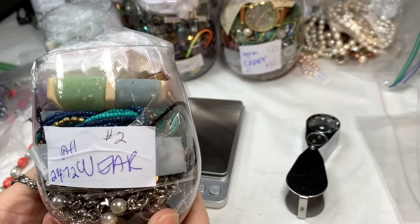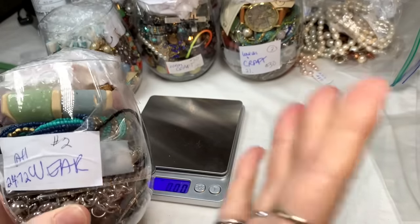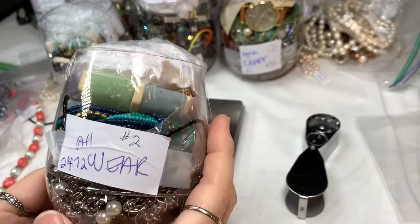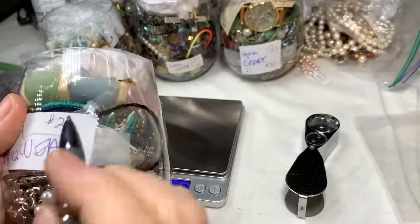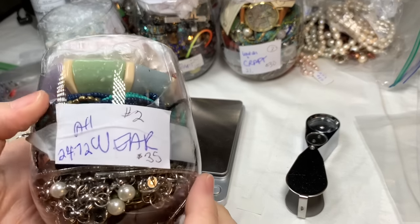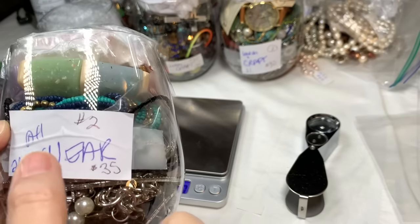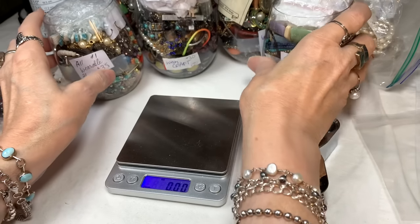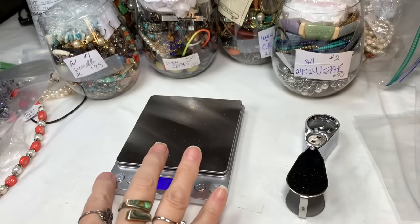When people order on eBay, they get the jars that I send them. They don't get to take a look at them like you are. So I hope you're enjoying that. And again, the all wearable is just $35 for all those pieces. And you'll ask me for all wearable jar number two. So I'll set all those aside for you guys and see how that goes.